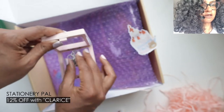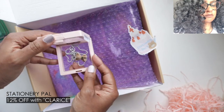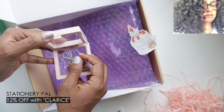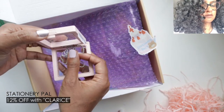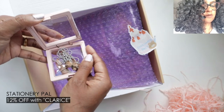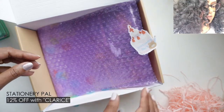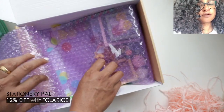So I'm going to put this back in. Oh, it kind of came undone because I put the necklace right where I'm not supposed to. So let's just move this aside for now and continue on.